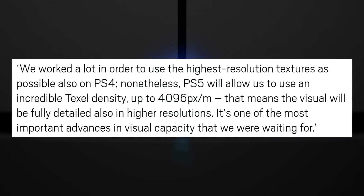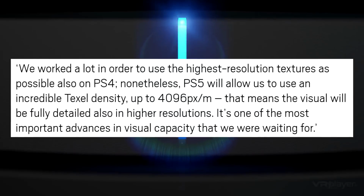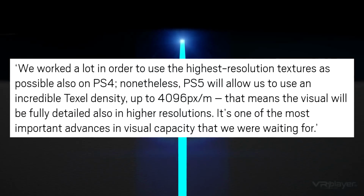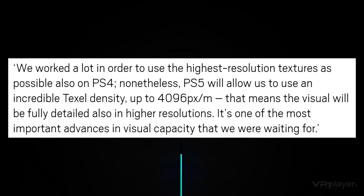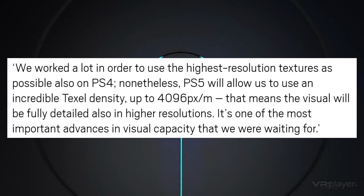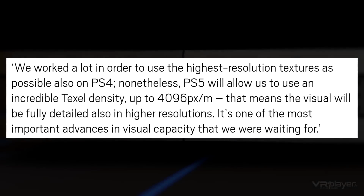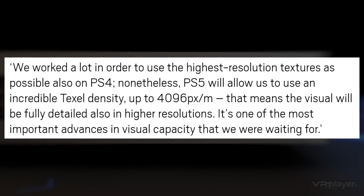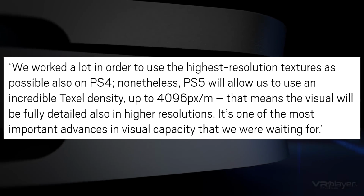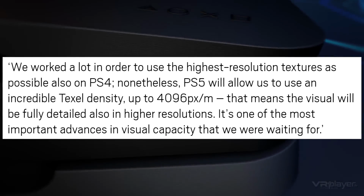Anyway, in this interview with IB Times, Luca says, "We worked a lot in order to use the highest resolution textures as possible also on PS4. PlayStation 5 will allow us to use an incredible texel density up to 4096 pixels per square meter. That means the visual will be fully detailed, also in high resolutions. It's one of the most important advantages in visual capacity that we're waiting for."